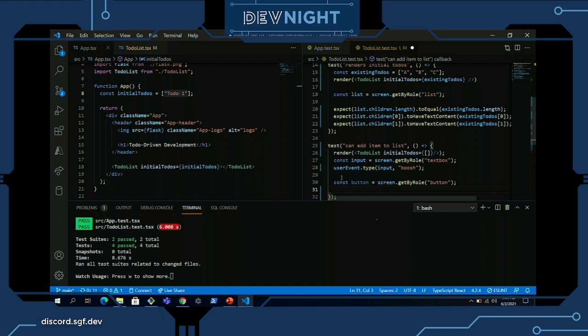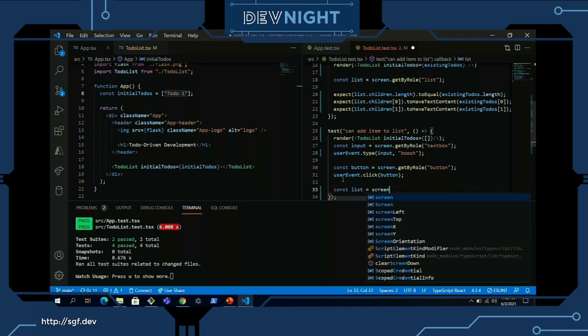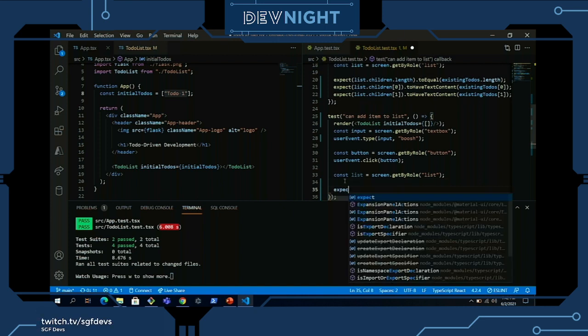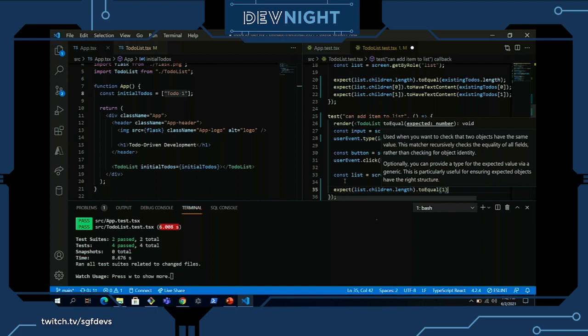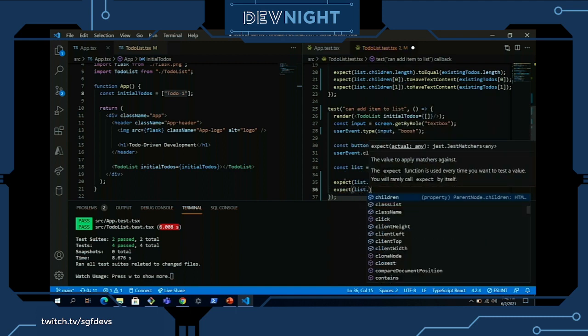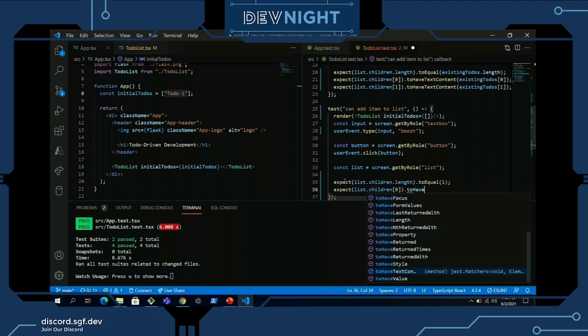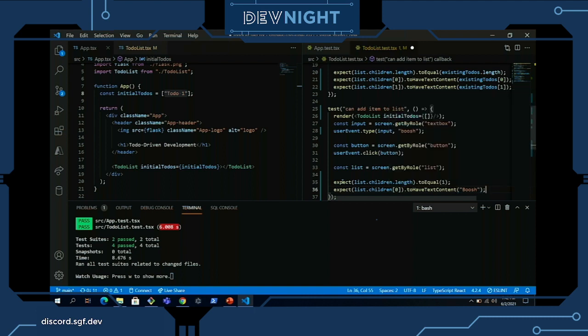Okay. So for that button, I'm going to click it. So another user event. And then lastly, I'm going to assert on whether or not it showed up in the list. So like the test before, I'm going to grab the list. And I'm going to assert on it. So I'm going to put list.children.length to equal 1. And I'm going to expect list.children at 0 to have text content of boosh. Okay, so pretty straightforward. You can kind of read these like what actually is happening in the app.